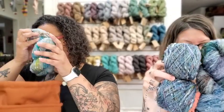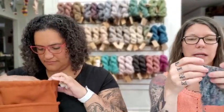I'm loving this. I swatched last night, and I haven't measured it, so I don't know if it's 3.75. That's the knit side, but I don't know if you can see this, but on the purl side, I really like it on the purl side. It seems like all the slubs came to the purl side.